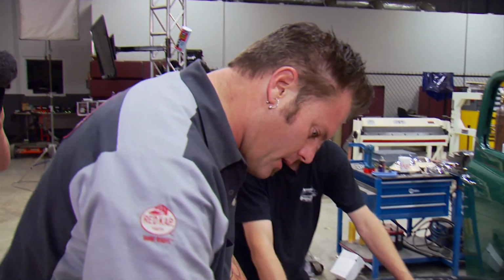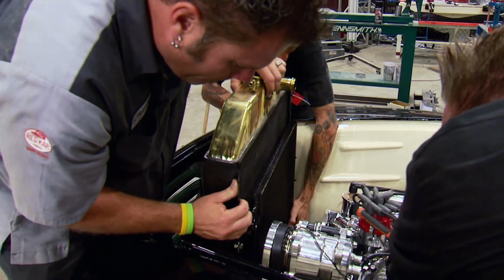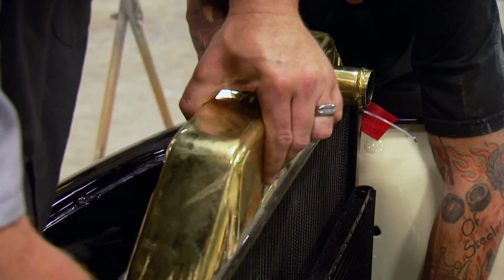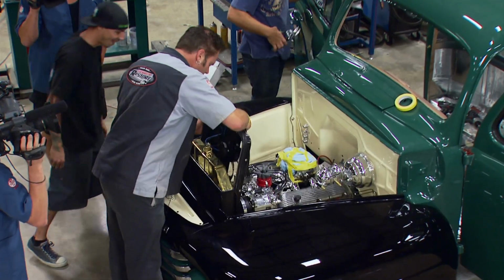Okay, go back now. Looks really good. I can start putting the radiator, the fans, the AC condenser in. This custom-made rad from US Radiator will tame the 340 horses from our engine. Plus, the brass finish has got more '40s style than Humphrey Bogart's fedora.